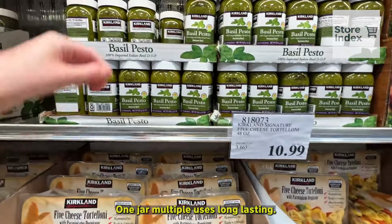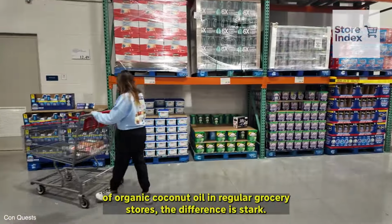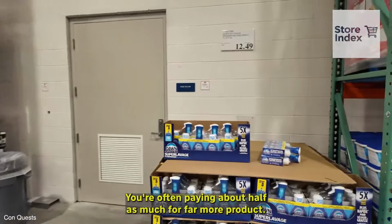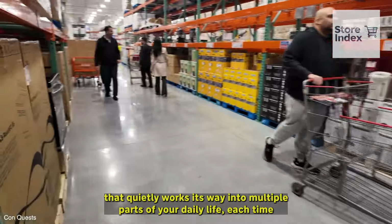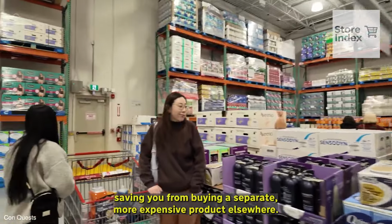When you compare the price of that large Kirkland container to smaller jars of organic coconut oil in regular grocery stores, the difference is stark. You're often paying about half as much for far more product. It's the kind of purchase that quietly works its way into multiple parts of your daily life, each time saving you from buying a separate, more expensive product elsewhere.